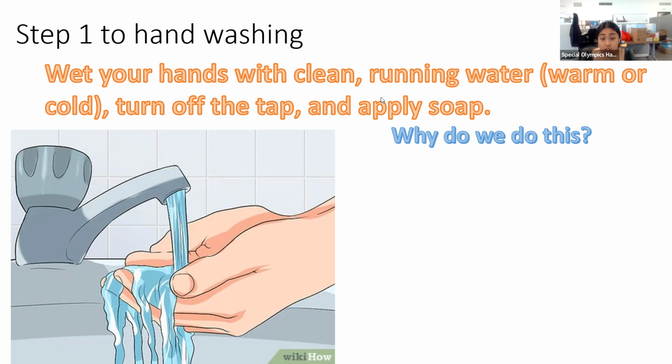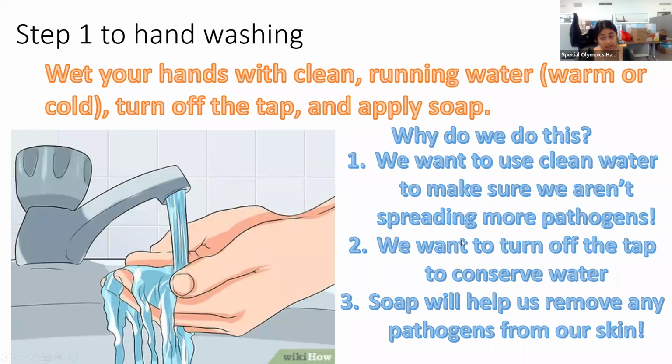Let's see what this says. Use warm water and soap to wash your hands. Yep, we want clean water and soap to wash our hands. We want to use clean water to make sure that we're not spreading more germs, more pathogenic bacteria. Remember, bacteria lives everywhere, so it can also live in the water, right? So that's why we want to make sure the water is clean so that we're not spreading even more bad bacteria. Number two, we want to turn off the tap to conserve water because water is a precious resource.